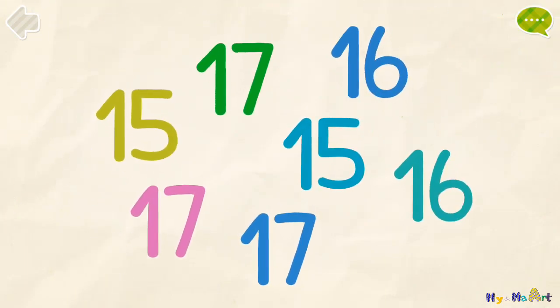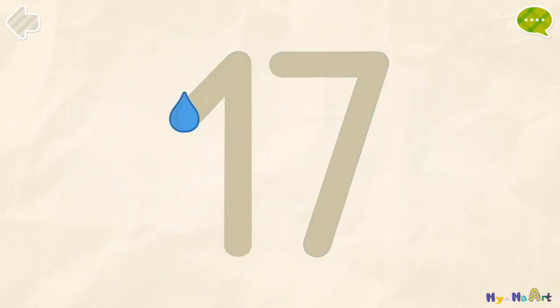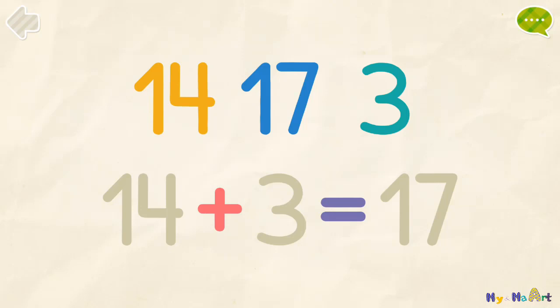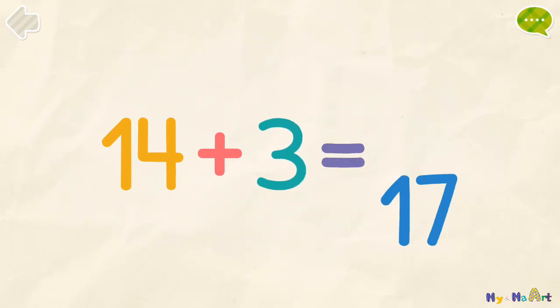Find all the number 17s. Great! Color the number 17. Perfect! Put the numbers into their places. 14, 3, 17. 14 plus 3 equals 17.